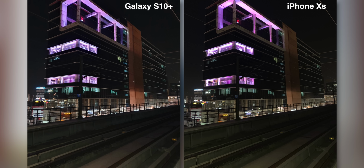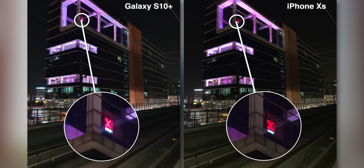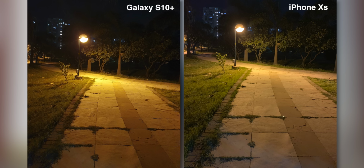But the sharpness is where the iPhone takes the lead. Like you can see the difference here if I zoom into this red signboard. Also, the iPhone has less noise than the S10 Plus. In fact, it seems that when you have got more light in the scene, it changes the whole story. Like here, the iPhone XS is adding more detail to the scene, and at the same time the S10 Plus is oversaturating the brighter parts. So knowing that I am scared of the dark, I'll personally go with the iPhone XS here for low light images.